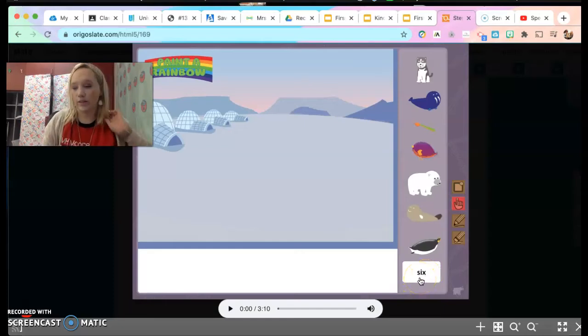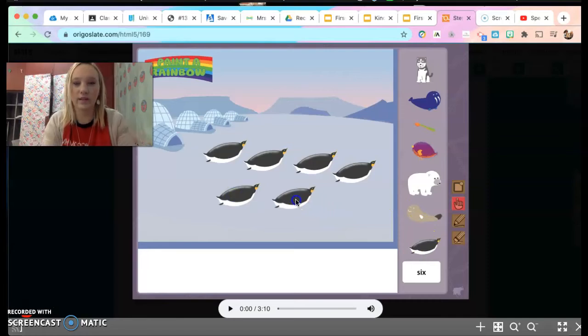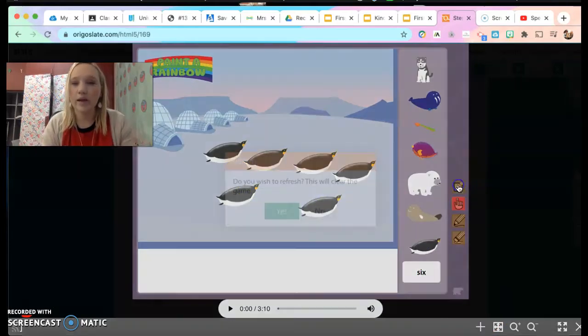What number word is this? 6. This is 6. So how could I represent the number 6? By putting 6 pictures of something, right? So I'm going to pick penguins, 6 penguins. So count it with me. 1, 2, 3, 4, 5, 6. And we just represented 6, and we read the number and we represented it. Good. Now we're going to reset, and let's do another one.